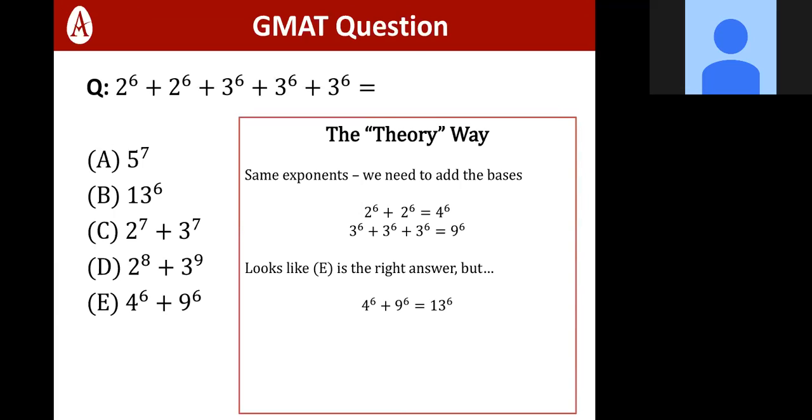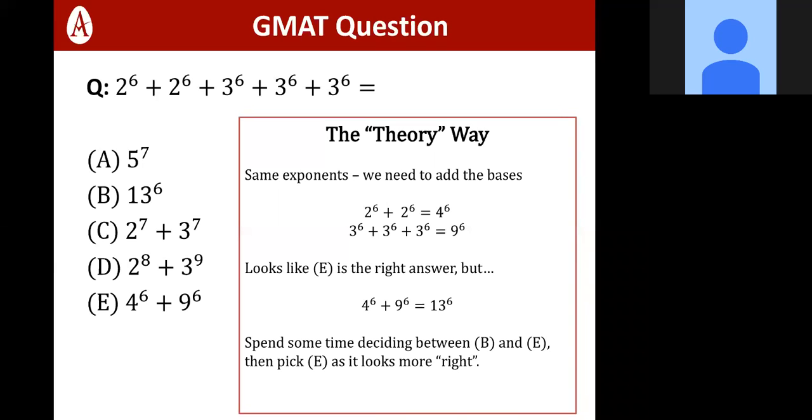Because now, if I have these exponents also, what if I add these bases? Then it's 13 to the power of 6. So I'm going to spend some time deciding between B and E, and I'm going to pick E because it kind of seems right. Looks like I've used the right rule, so I'm going to pick this. But there's one problem. We only spent 2 minutes figuring out what the rule is, but this is not the right answer. Because remember what we just said, the rules are all about multiplication and division. They're not about addition. So how do we deal with addition?